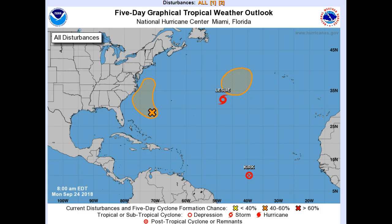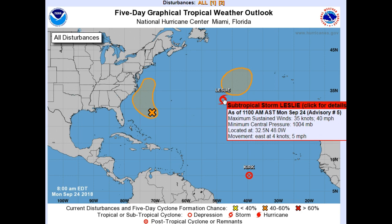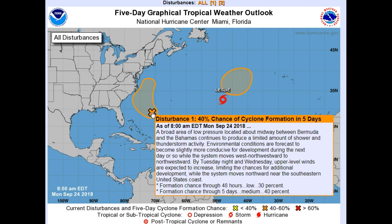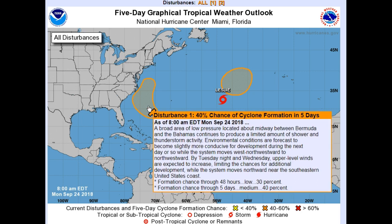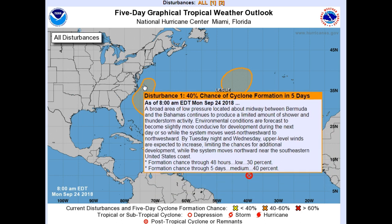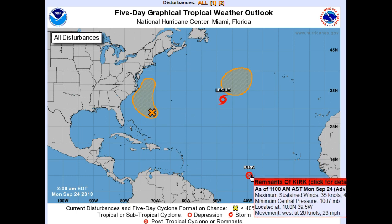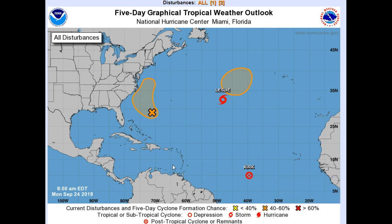Switching back to the tropics now, first of all, we have Tropical Storm Leslie. Leslie sustained winds of about 40 miles per hour. Leslie will be no factor. This is the one we have to watch, disturbance that has a 40% chance of cyclone formation over the next 5 days. And again, its track is going to be somewhere off the Outer Banks and then looping to the right out to sea. We also have the remnants of Kirk right now, and it is forecast to take a track in the southern Caribbean basin.